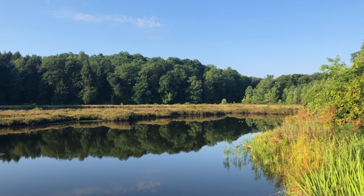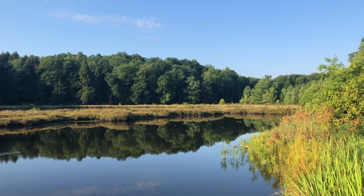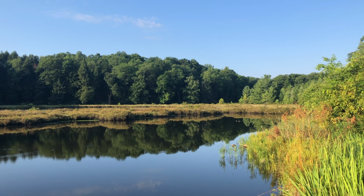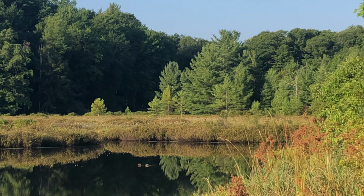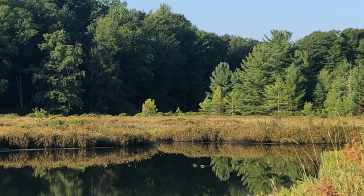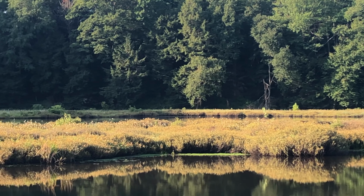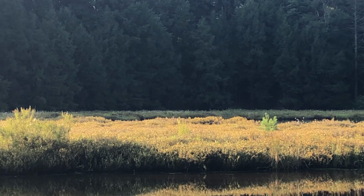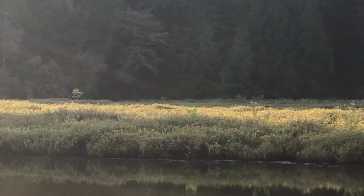This is the Chicago Bog here at Lime Hollow Nature Center. Get a nice pan shot around the perimeter here. Sun is peeking through over here.